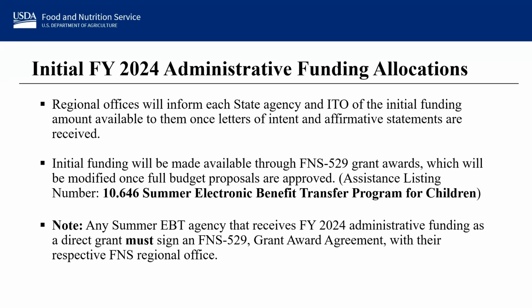We have included the assistance listing number there because we know that you always need to have that number. That will also be already filled in on your 529 grant award agreements. But as you can see here, it is 10.646 Summer Electronic Benefit Transfer Program for Children. Any summer EBT agency that receives fiscal year 24 administrative funding as a direct grant must sign a 529 grant award agreement with their respective regional office. So again, I know I just said that, but I wanted to make clear that that will be a requirement to receive funds.